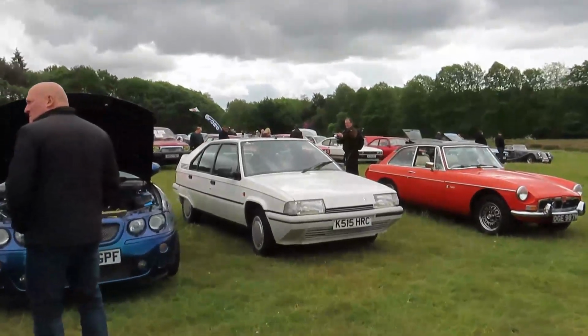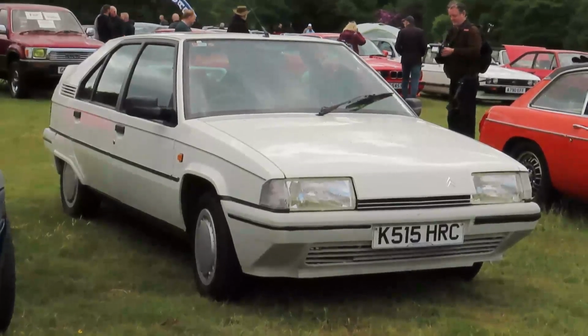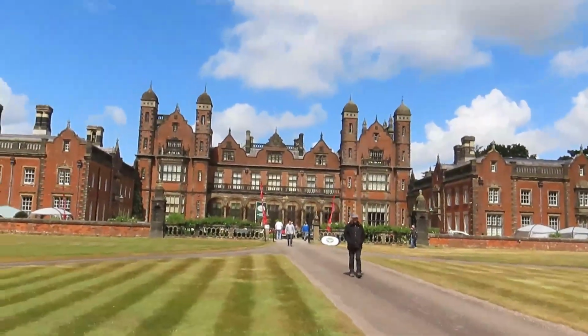I missed this Citroen BX turning up today for the Capesthorne Hall Classic Car Show. Really wild car. Right, let's have a quick look at some of the older era Jags up in front of the magnificent Capesthorne Hall.